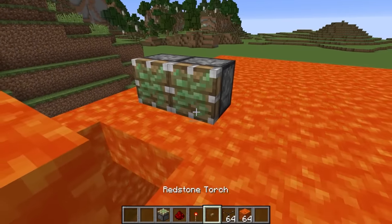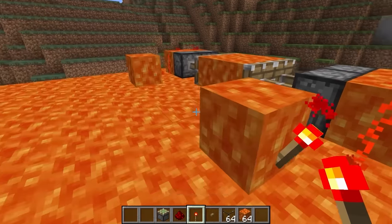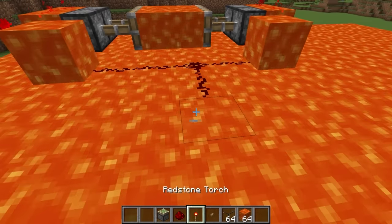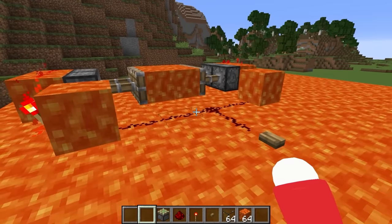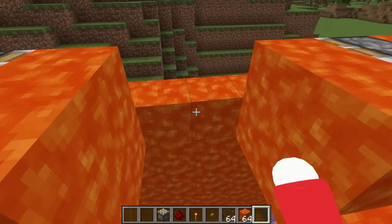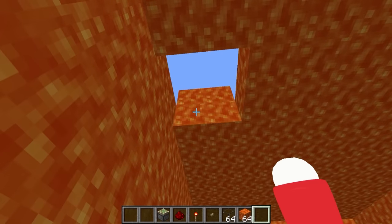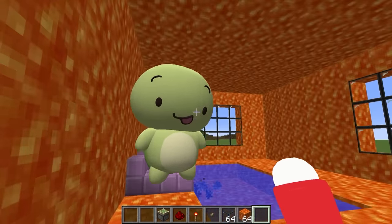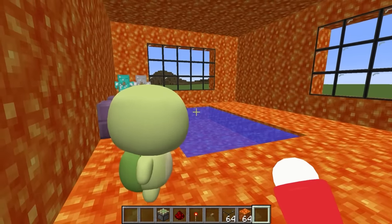Next, I'll put this like that. And then the redstone torch. Moving on, next up, I'll make a redstone circuit and place a button. With that, my sturdy hatch is complete. Now, when you push this button, the hatch opens up and we can enter the room. Wow! I'm coming in too! Whoa! Whoa!